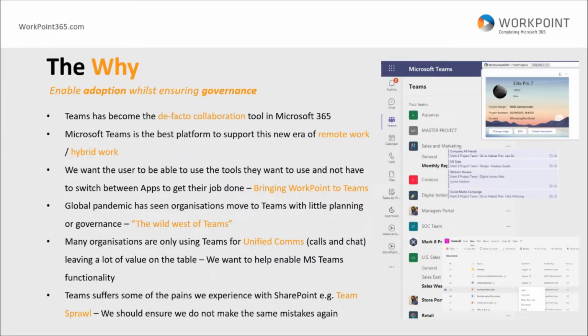So I wanted to start with why we think it is so important to have Microsoft Teams, and what we bring is so important to the Microsoft 365 and Microsoft Teams ecosphere. So the main why for me is to be able to enable adoption whilst ensuring you have governance within Microsoft Teams. Microsoft Teams has become the de facto collaboration tool in Microsoft 365.